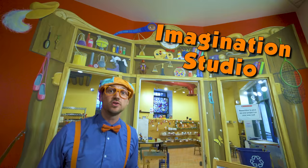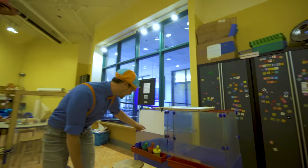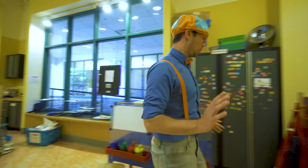Woohoo! Wow, look at where we're at now. This is Imagination Studio, where you can use all of your creativity and imagination to create some art. Oh, like this, the painting area. But before we paint, we need to get on an apron. Okay, let's do a blue apron.